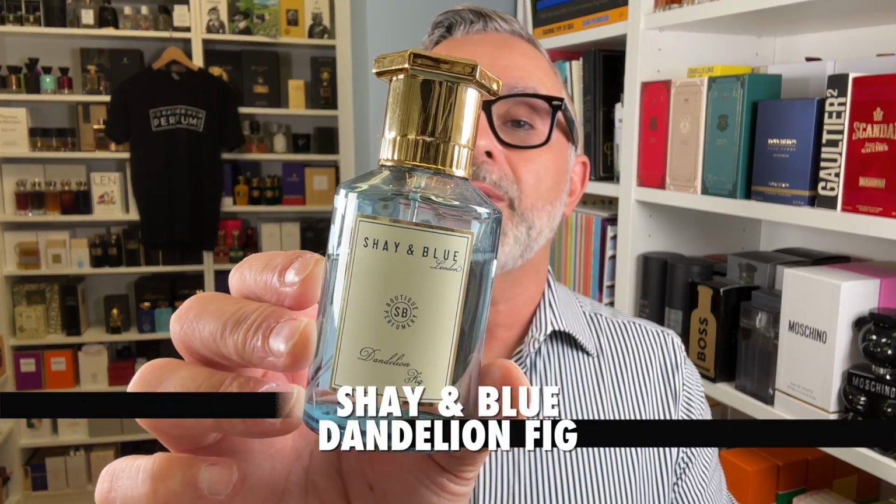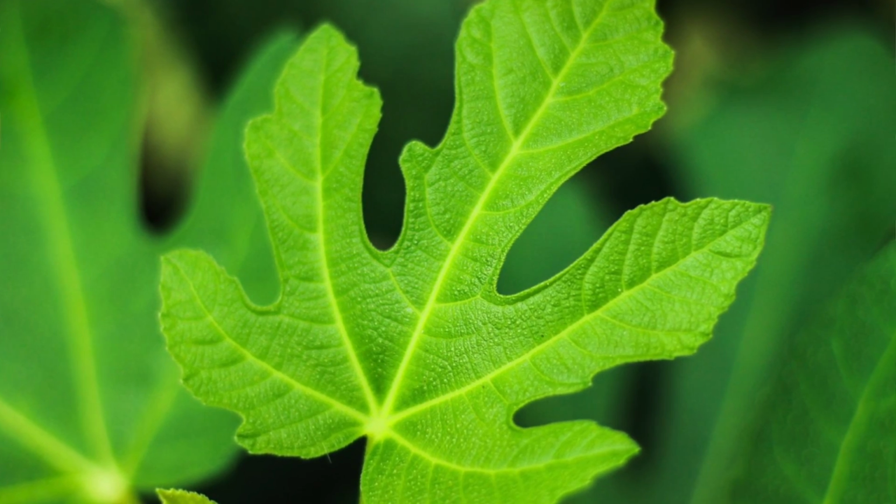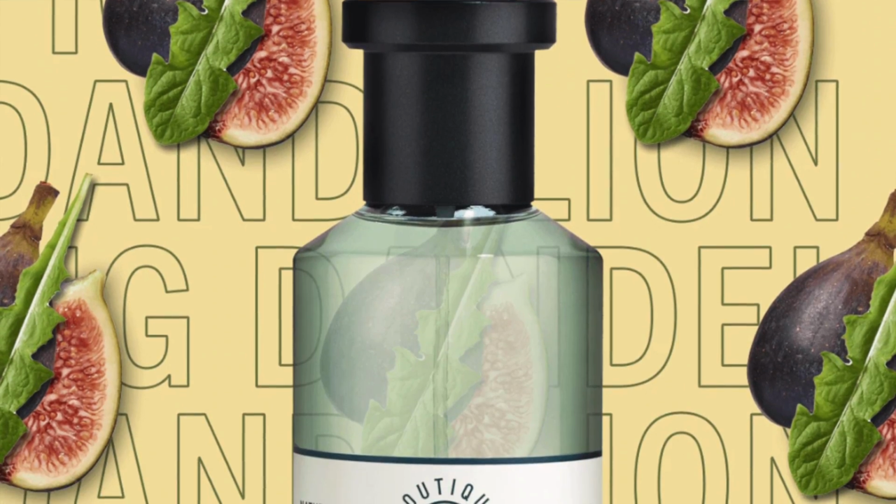But moving on to the house of Shea and Blue. This is Dandelion Fig, this one right here. Another really great tomato leaf focused fragrance, but this time tomato leaves blended with fig leaves. And they do work really wonderfully. Both of them are bitter green, but they smell different. And this one also has dandelion, lemongrass, and juniper.